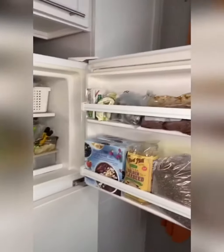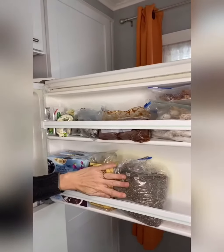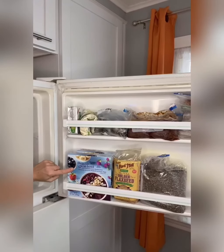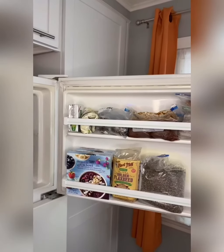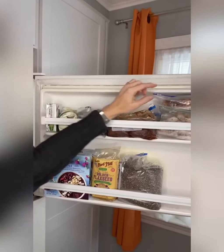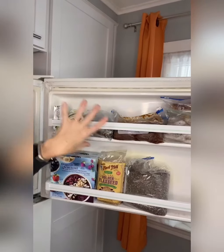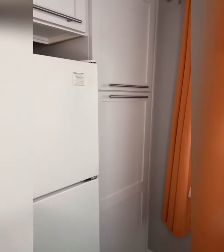Now I'm going to show you what's on the door. So on the door, I have my seeds here. I have a couple of things that I got from Trader Joe's to try that I want to make sure I try soon, because next time I go, I want to be able to buy them if I really like them. And then these are foods, again, that are just prepared, that are ready to grab and use real quickly. My butter, things like that, that I want to have visible. And that is it.